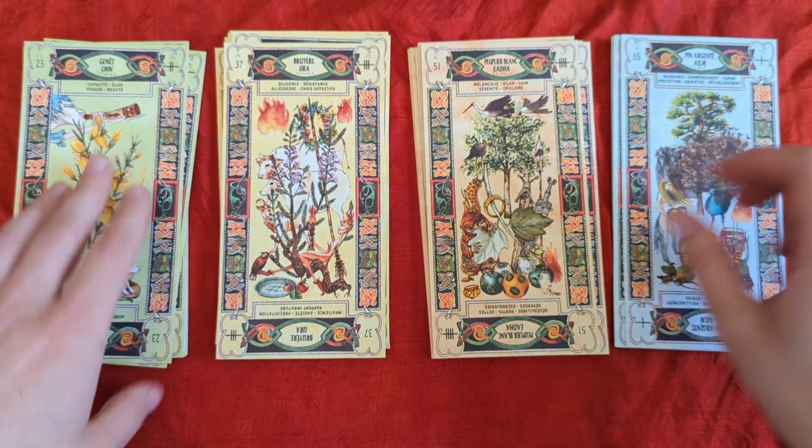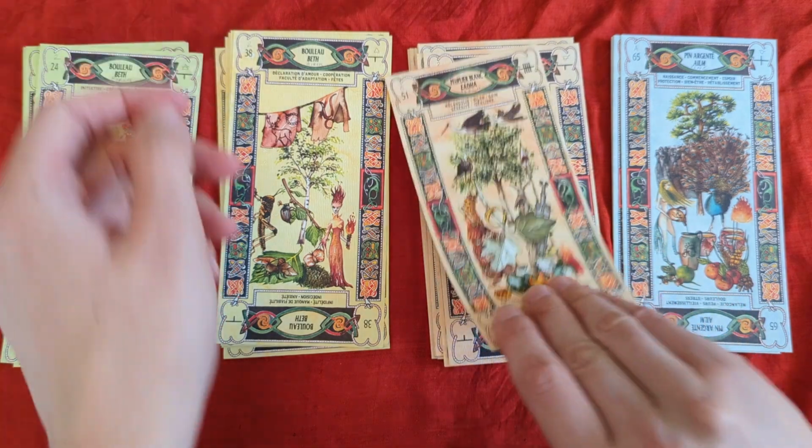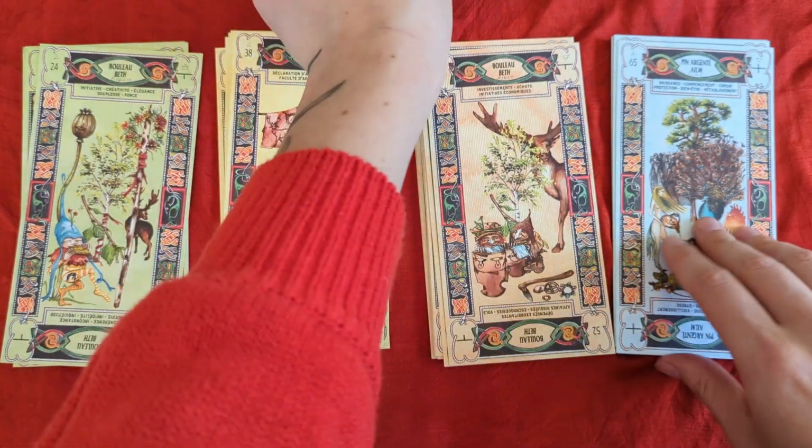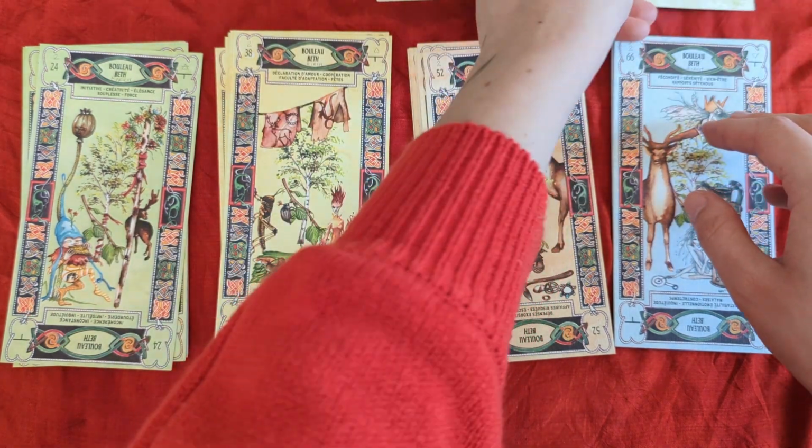And then after the aces, if we just go ahead and turn these guys over, these are the backs, by the way. Oh, that was the cat. The cat's come to visit.